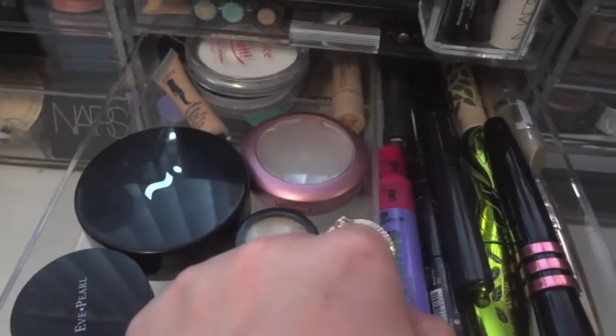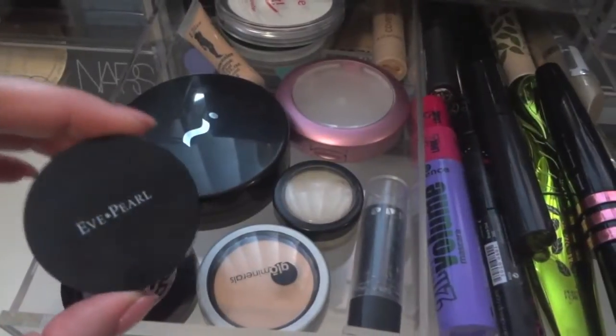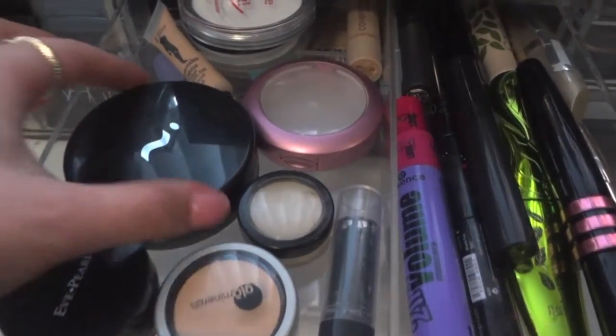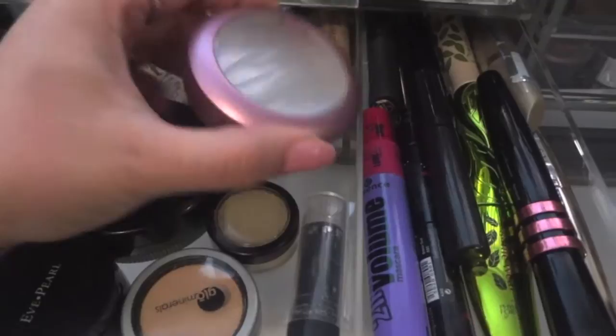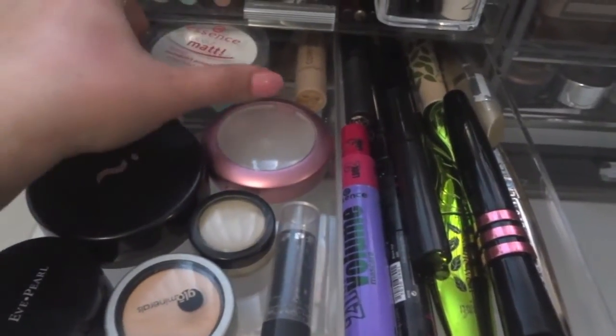That's pretty much what I've got on one side of it, and I culled down a lot with this sort of product. One of my favorite concealers, I've got the Eve Pearl ones. I've tried it this year, love it, Benefit. Got the Skin by Dimitri Flawless Finish. I'm really loving this, but it's so similar to the Malay one as well.